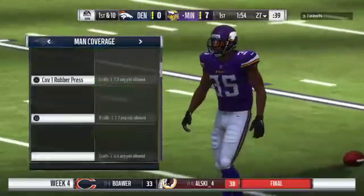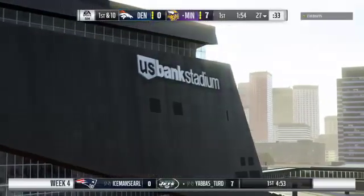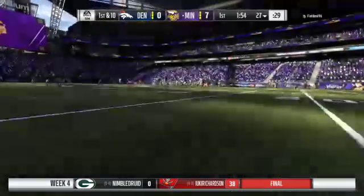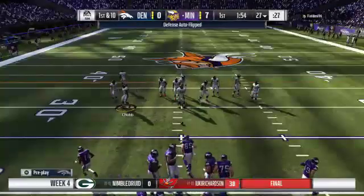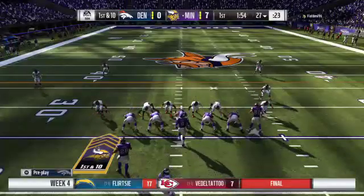And the Vikings will take over here 1st and 10. An update from that game going on in the Meadowlands. The Jets are out to the early lead. We'll keep you updated on that one as it progresses. Cousins and the Vikings with a 1st and 10 at their own 27.